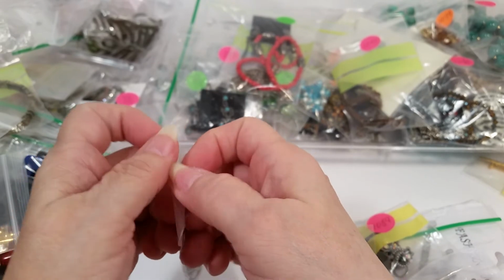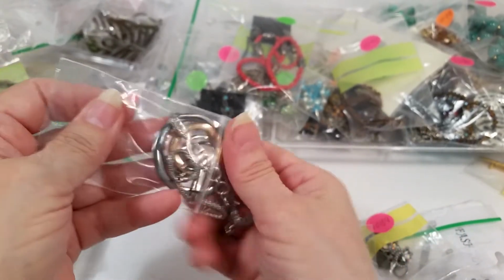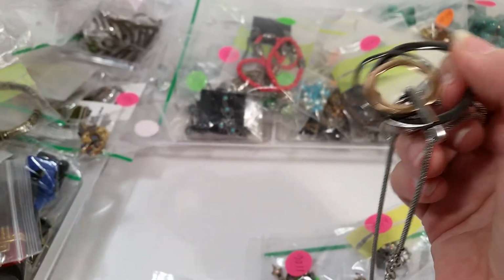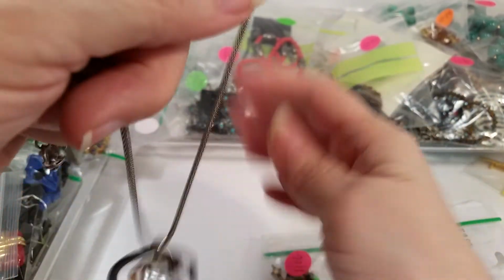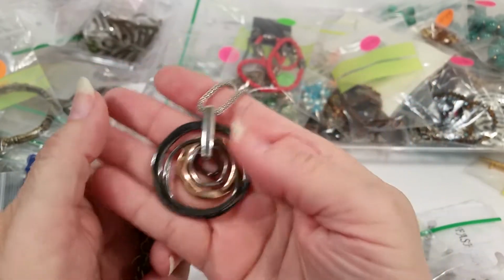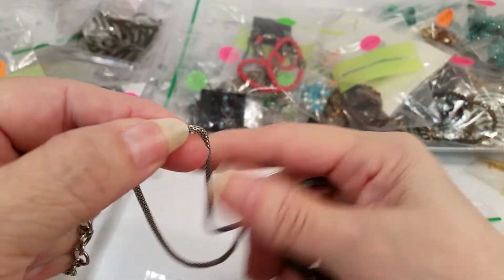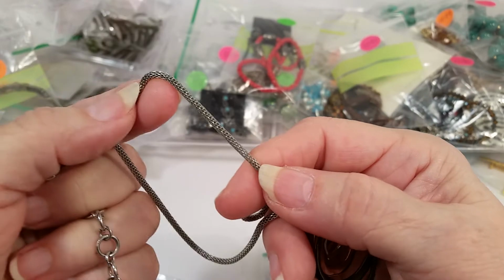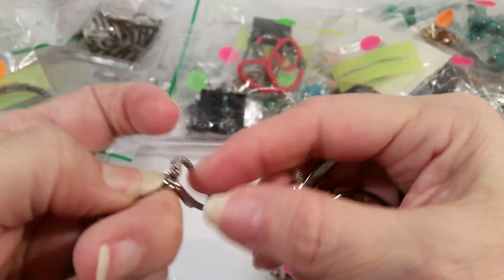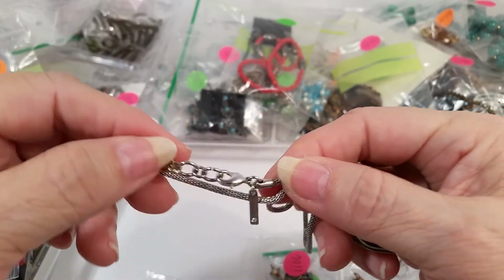And this is a necklace. It doesn't want to come out. And that pair of earrings wants to come back down. There we go. Okay. And we have circles within circles within circles. And it's on a, I don't know if we call this a mesh. I can't get my words out. Necklace there, chain. And it does have a tag on it that says 9 West. So this is a 9 West piece.